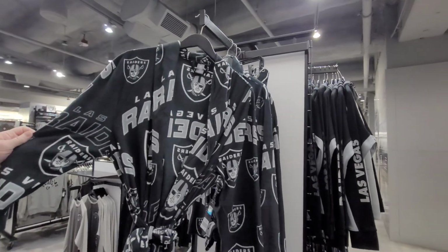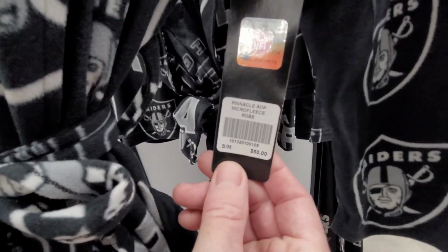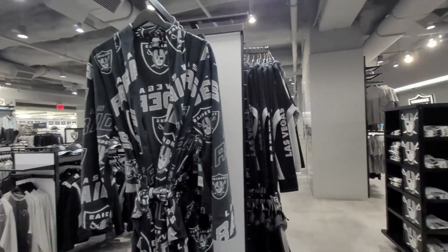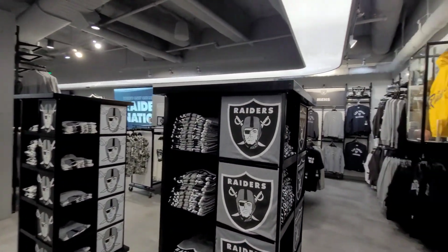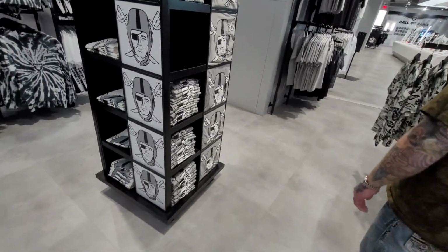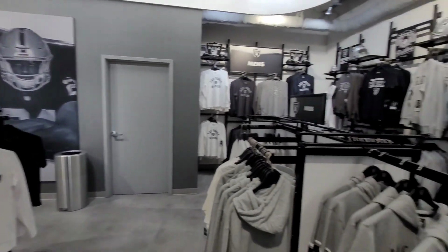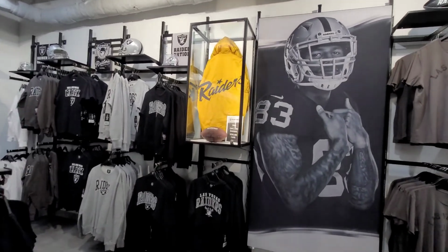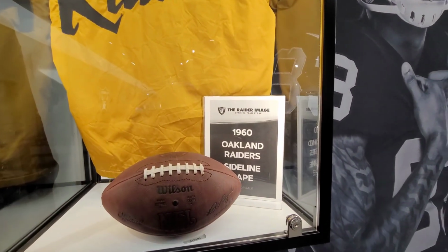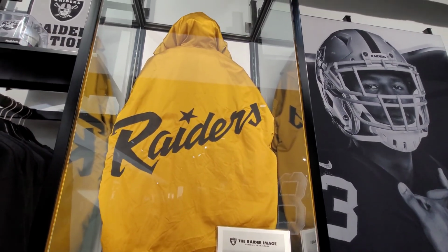How much is the bathrobe? You'd look good in one of those. I would, but $50. Not bad, I guess. Oh well. Cool shirt though. What's this? That's a classic. 1960s. Damn, old stuff.